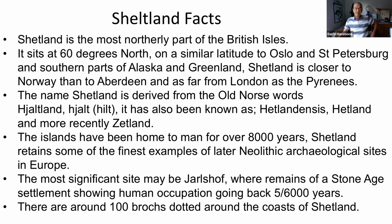So Shetland is derived from Old Norse words. You've got Hjaltland, Hjalt, it has been known as Hetlandis, Hetland, and most recently Zetland. And there's quite a bit of documentation about Zetland.